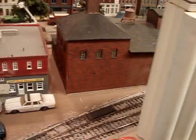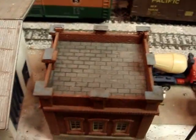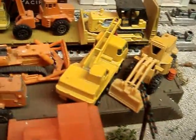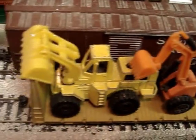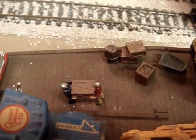Moving down the line here, we see a grain elevator structure, and next to that is an office for a construction firm. Notice all the construction equipment on this dock here, which is used to load equipment on rail cars. And here's another rail car full of equipment. The boss is standing there watching these 2 guys lift a crate up the ramp.